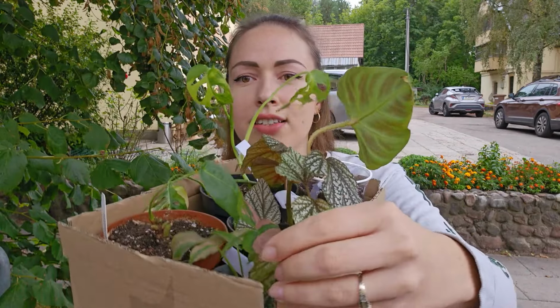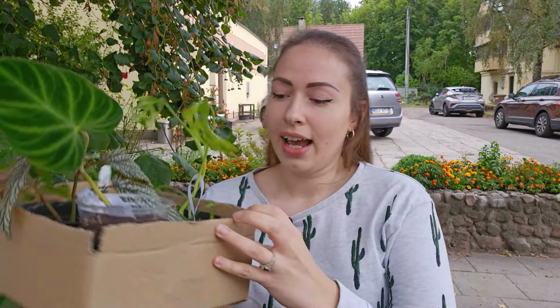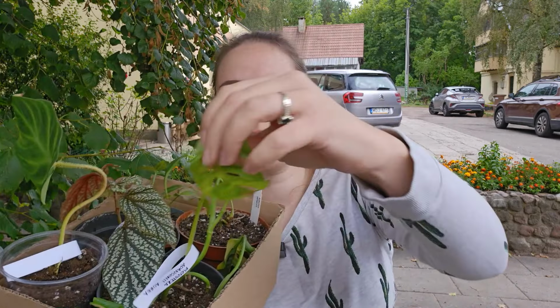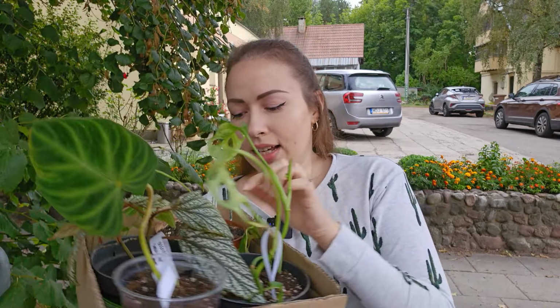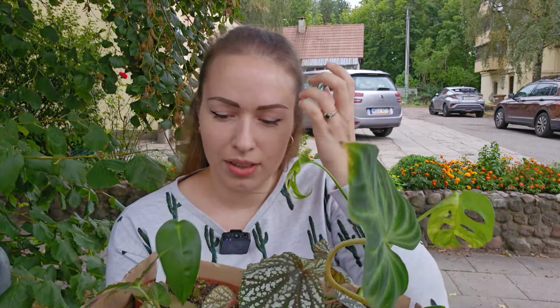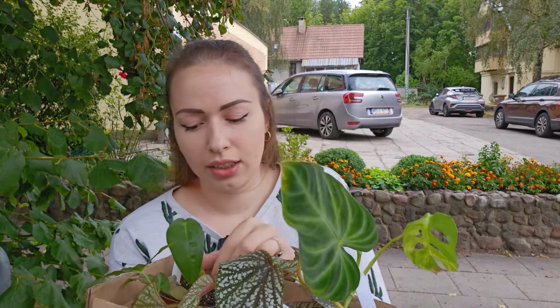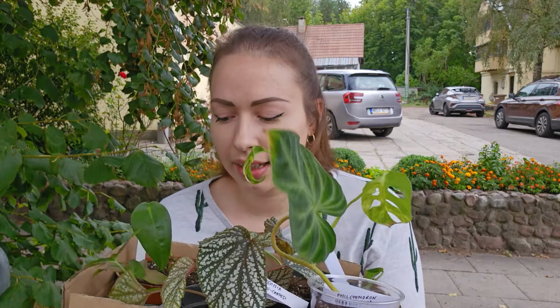I have syngonium pink splash, also 2 cuttings planted in there. I have monstera aurea, monstera dawsoniae aurea, a couple of cuttings in here, and the last one is anthurium peltigerum, and obviously I'm not sure what I'm doing with this one. It was really struggling in my home, so hopefully I'll find someone who will love this plant and give it a new nice home, because it's struggling in my care and I don't want to see it struggle, to be honest.